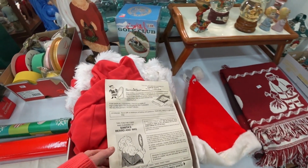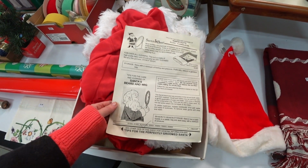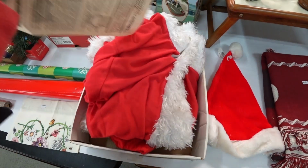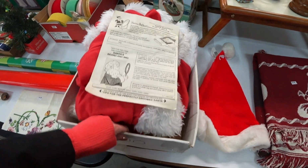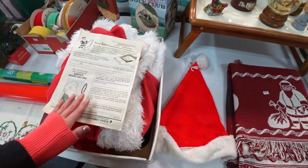Ooh, here we go. A whole Santa suit. Tips for the care and cleaning of Santa's beard. Oh wow, that's old. $8. That's pretty sweet.